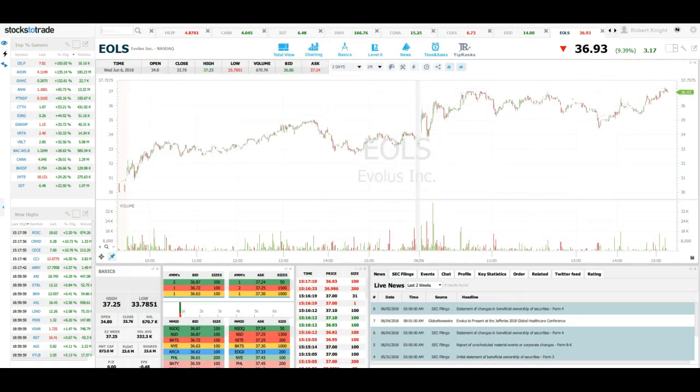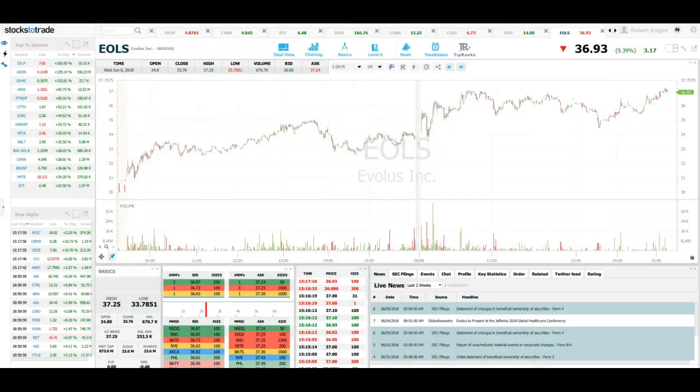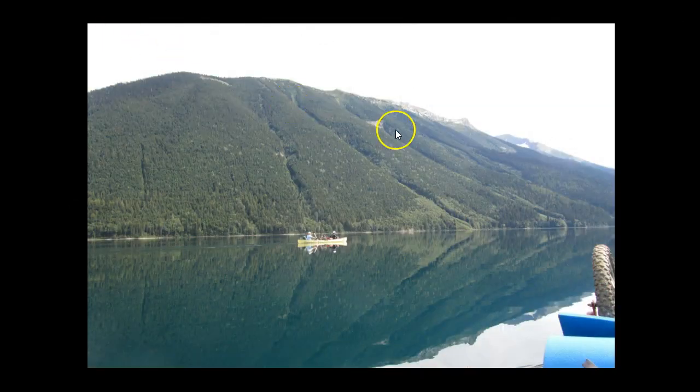And then let's look at some of these swings that I was updating, because these are fairly new.